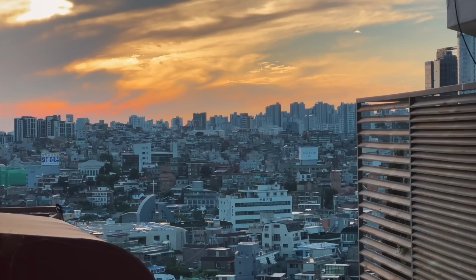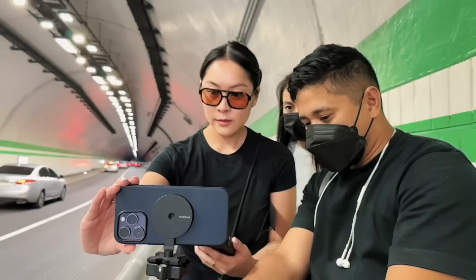We're currently in the tunnel so Annie can recreate the Parasite scene. Those are the famous steps right here. It's so loud.